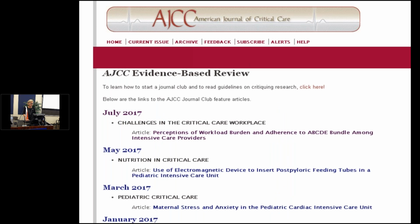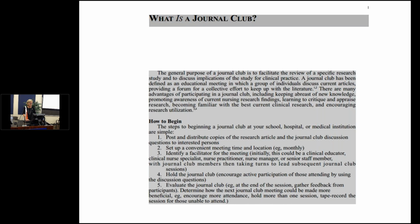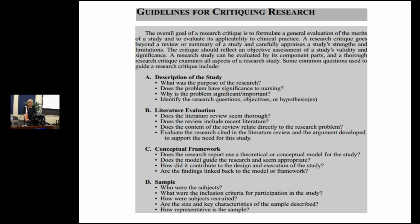So making it easy. The American Journal of Critical Care also has its evidence-based reviews, where they take a research article. They actually interview the author, and they have a showcase in their journal, interviewing the author related to their research and highlighting applications to clinical practice. They also have a nice resource on their website for critiquing research. So you access it from their website. They go through the steps of a journal club, how to set it up, how to hold it. So for those sites that haven't formally started a journal club, it's a nice resource. And they also highlight on their website guidelines for critiquing research. So it's a nice way to engage clinical staff in terms of looking at the literature and evaluating research for application to practice.